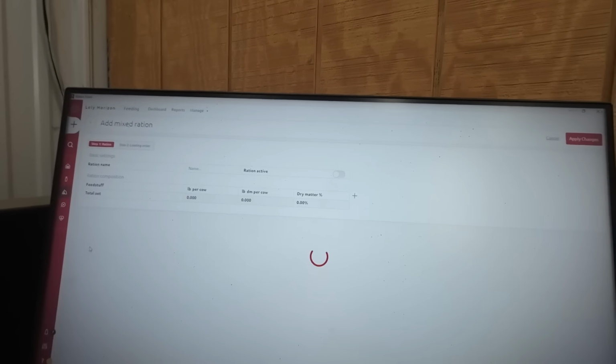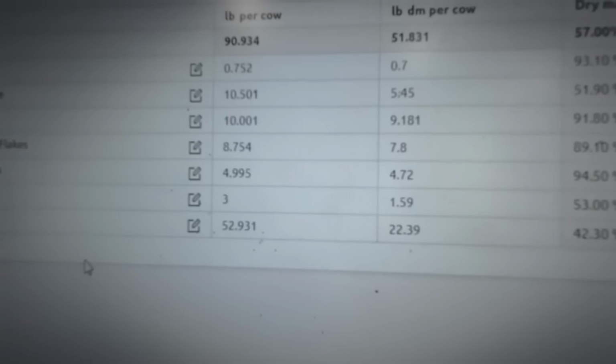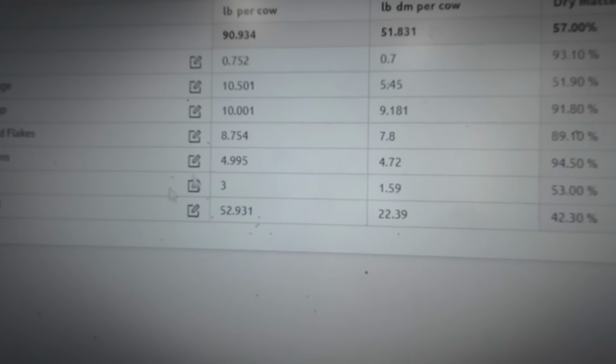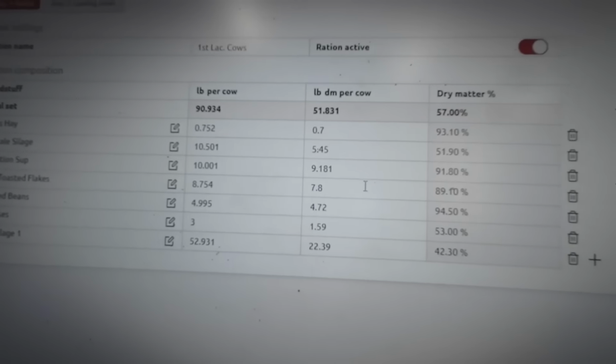So next I'm going to do the first lactation cows. These cows are balanced for 51.8 pounds of dry matter per cow, so they don't eat near as much. They're smaller animals, younger animals.